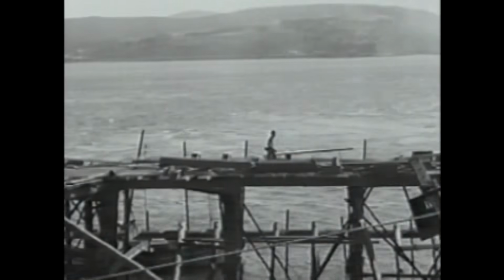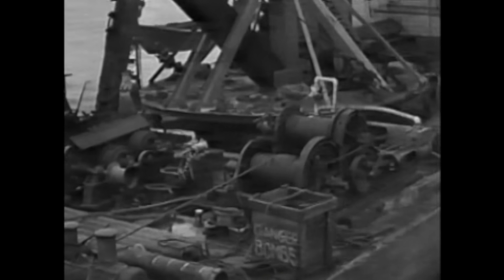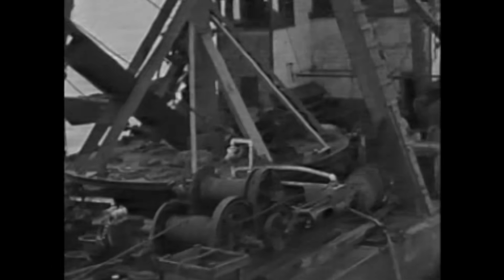Newsreels covered every aspect of progress on the bridge. The cameras captured how explosives were used to excavate the bottom of the bay to prepare for the construction of the pier for the South Tower's foundation. This was done by the pilot bomb method.